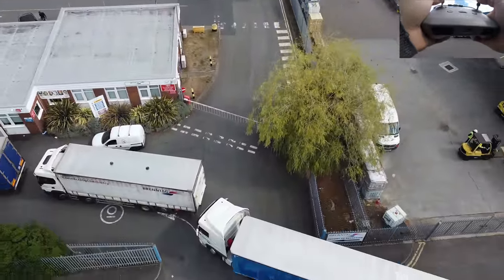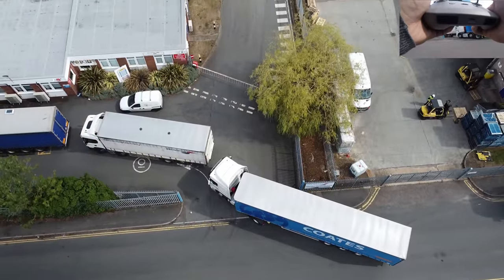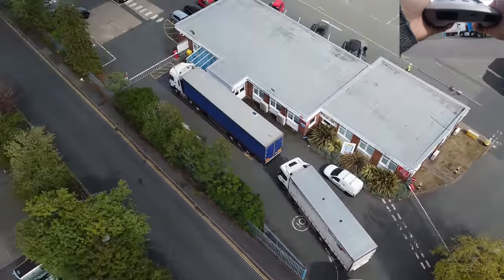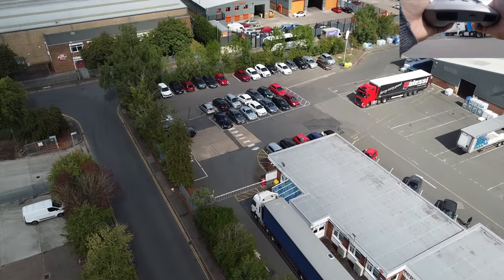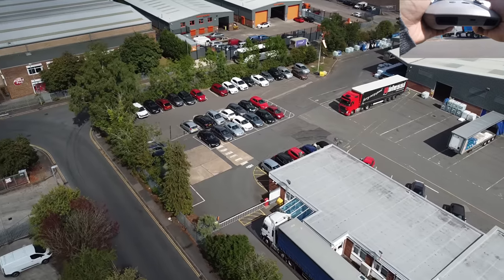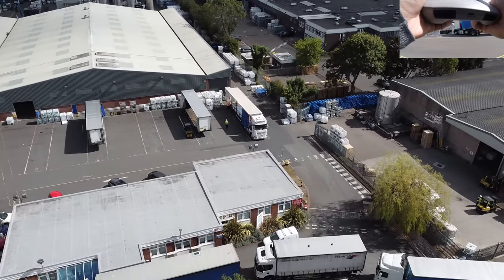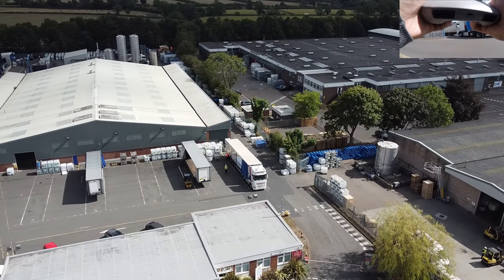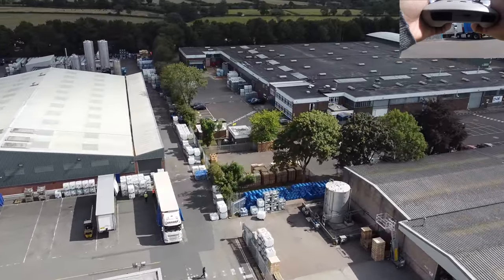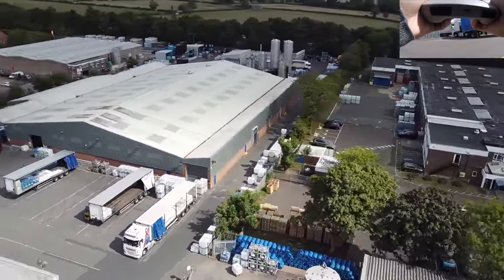So, Brenntag, and there is a major backlog of vehicles entering this site. And it's nothing to do with us. Nothing to do with us. So, it goes all the way back there, look. Let's go around this way. The sun will be behind us then, won't it?